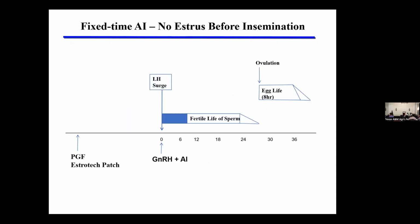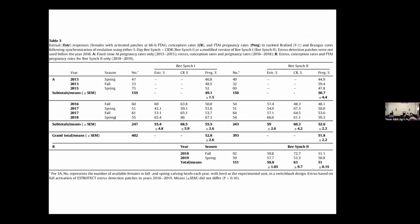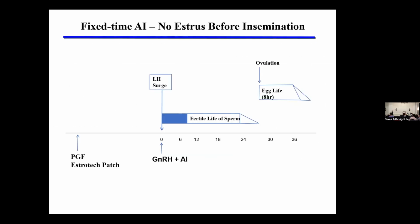Now, what about a situation where the animal does not show estrus? We induce a GnRH surge of LH, and at the same time, we put the sperm in the reproductive tract. That cow is going to ovulate some period after that LH surge, usually 24 to 30 hours later, and then that egg is going to have some lifespan.